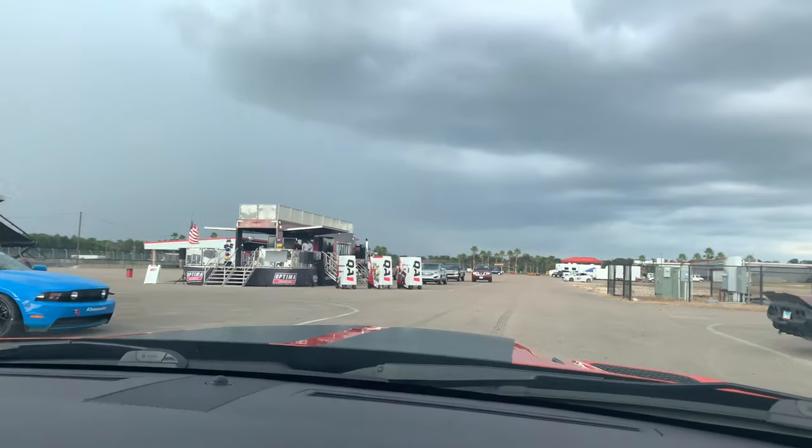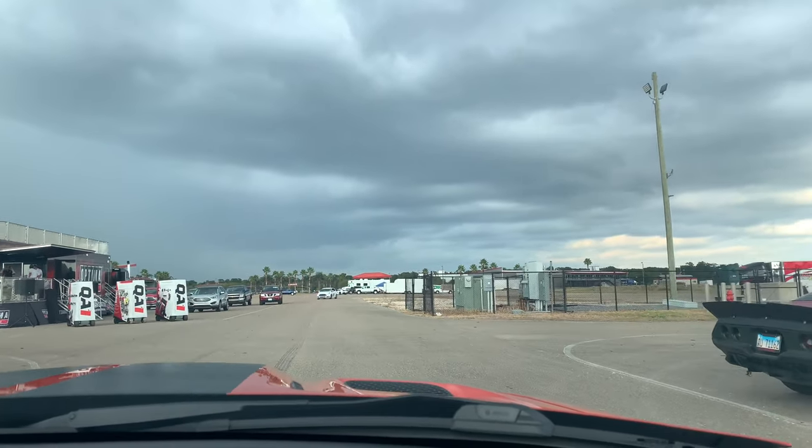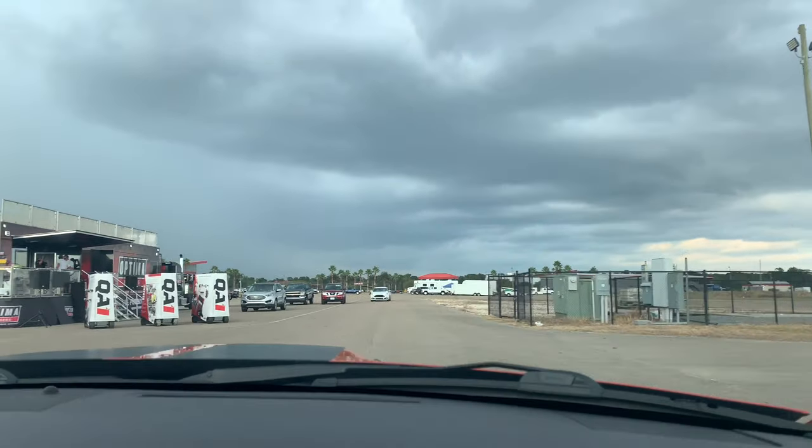But if you look over here in the clouds, we have a lot of lightning coming in, so they don't want anybody driving out there. It's just too dangerous. So we're gonna start this road rally and finish it.